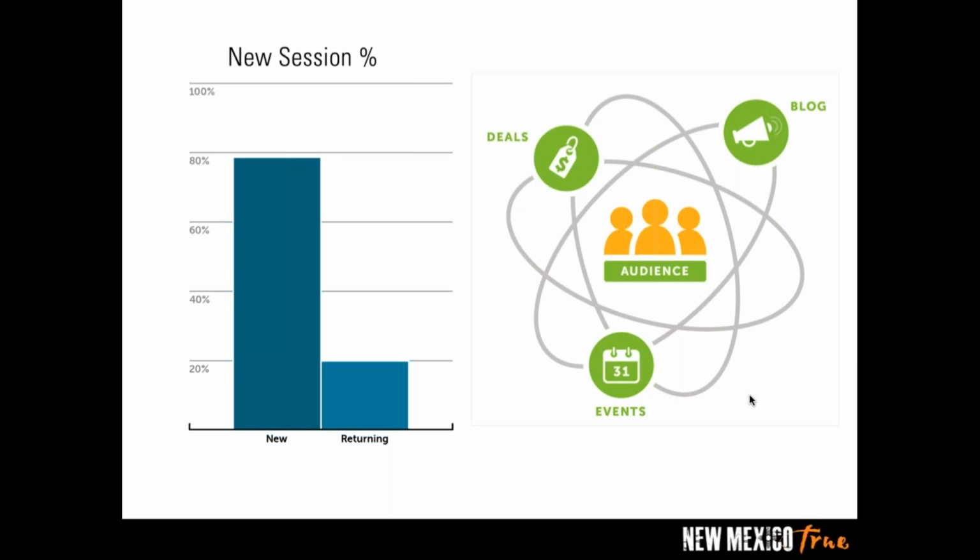The important takeaway here is that it's going to be really important for all of us working collectively as a tourism industry to make sure that we're putting our best foot forward and providing information that is both accurate, timely, and relevant. Because as we see, and as the analytics would suggest, when 80% of the people that are visiting the website, they're basically getting the first taste of New Mexico for the very first time. So it's going to be really important to make sure that we have really robust content available on the website.